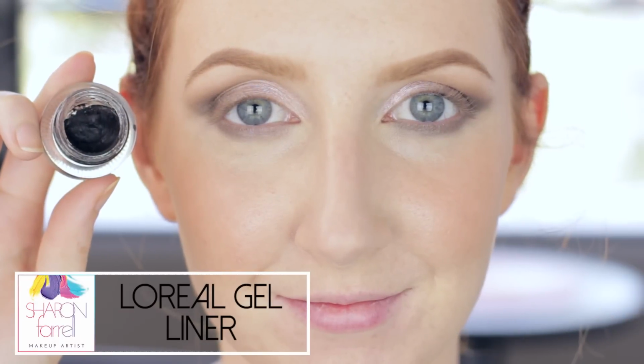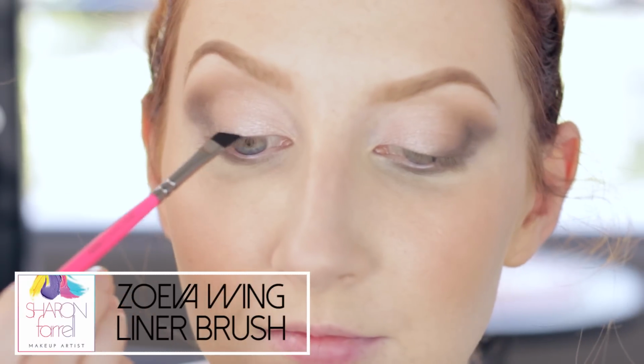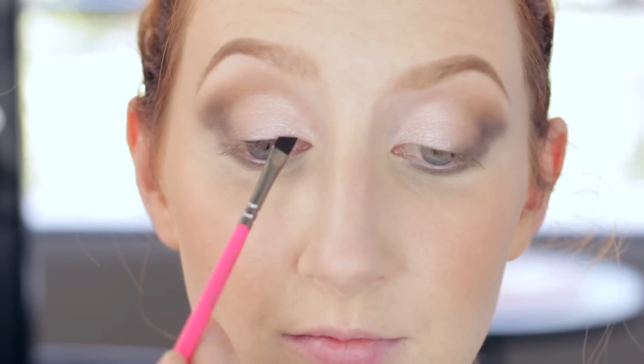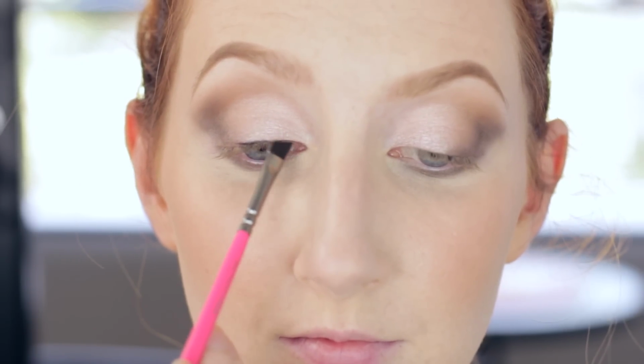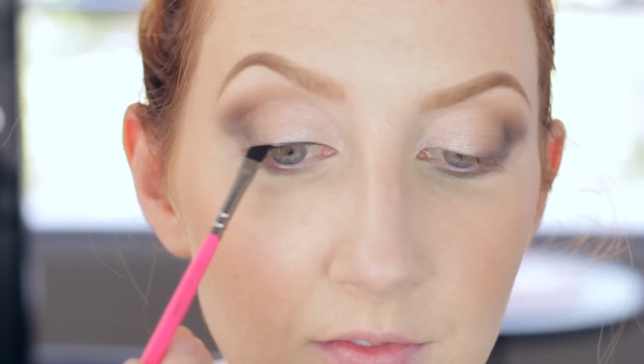Next, for some eyeliner, I'm using my L'Oreal gel eyeliner today and a ZOEVA winged eyeliner brush. This is a really nice, fine, kind of sharp angle brush, so you get a really good, precise line with it. And I'm first taking it across my lash line, just doing like a nice, thin, straight line, flipping the brush around when I get to the outside corner to drag it back inwards.